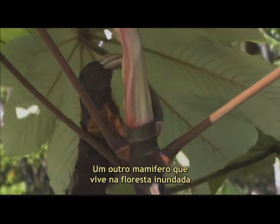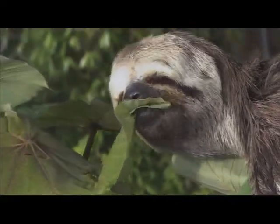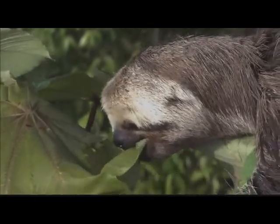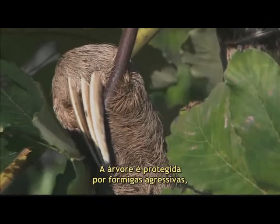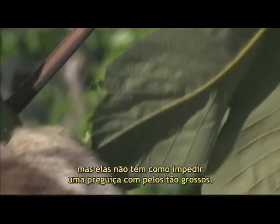Another mammal living in the flooded forest is the three-toed sloth. Sloths devour the leaves of cecropia trees. The tree is protected by stinging ants, but they're no deterrent to thick-furred sloths.